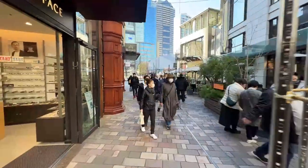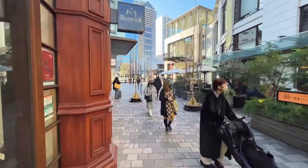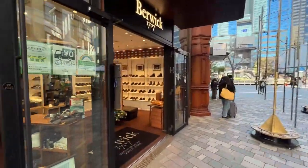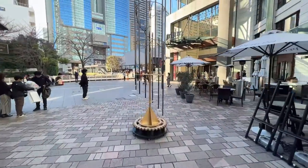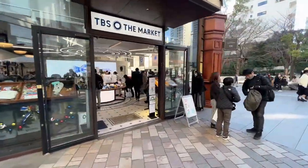There's the hashtag fish sticks. Dirty old man. I was enjoying it too. This Berwick's in 1707. These are $400, $500 shoe stores. Ooh, no thanks. No idea what that is.